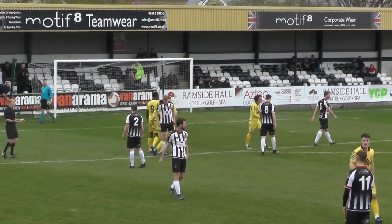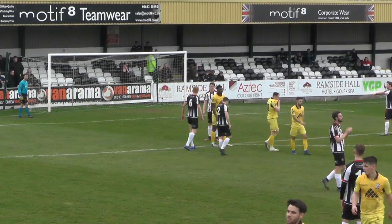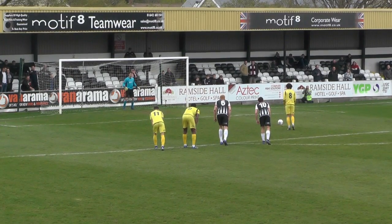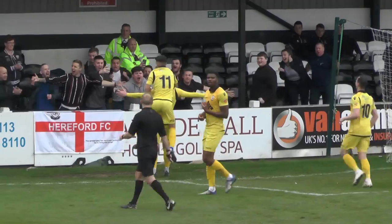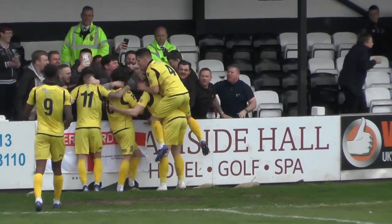It's almost exactly the same position as the free kick earlier, just outside the area. But this time he's a yard inside the area. It's Tom Owen-Evans. Right-footed, shoots and scores. Lovely goal, lovely penalty. He's gone to the supporters behind the goal again. There's 25 of our fans behind there.